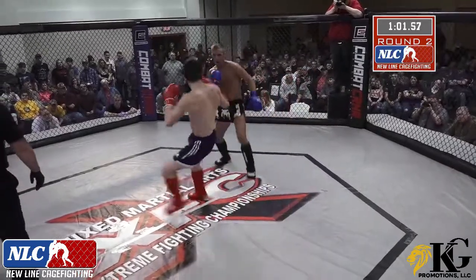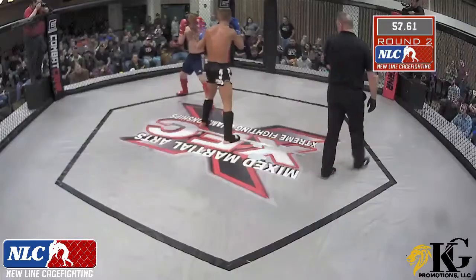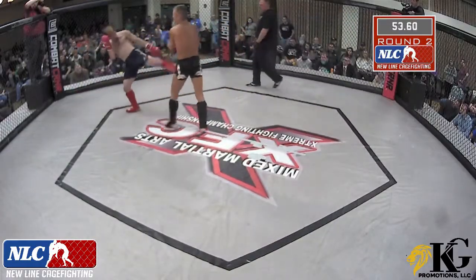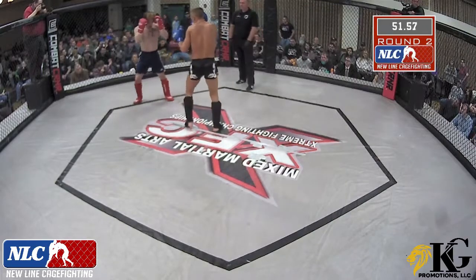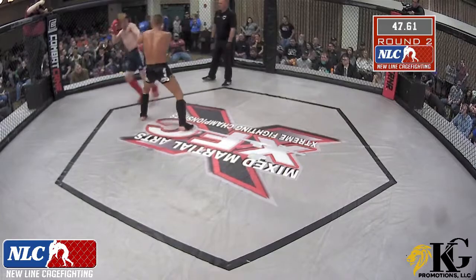Ulbrich goes for the midsection, misses, tries a round kick. Blackburn's just on his game when it comes to blocking these kicks by Ulbrich. Ulbrich's going to have to put a combination together. He's going to have to get Blackburn to block one of those kicks and then follow through with a right hand. Absolutely. That's really what he's going to have to do.